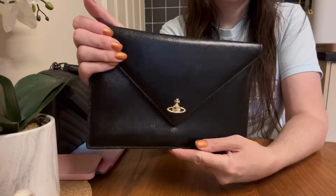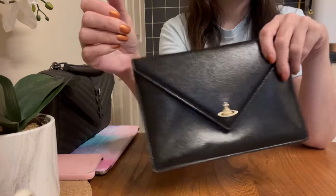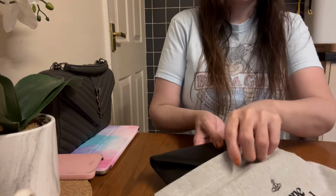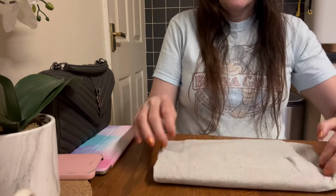And obviously for me personally, I wouldn't, you know, walk around the supermarket with this bag, even though it looks great. I just wouldn't. So hence the reason why I'd forgotten that I owned it. I love it though, I really do.